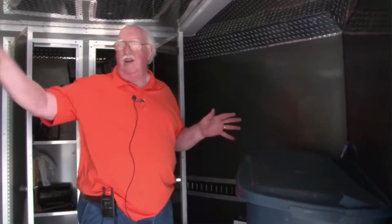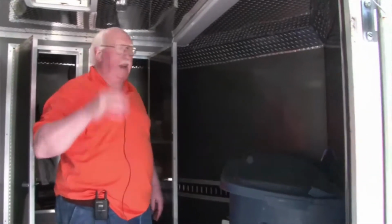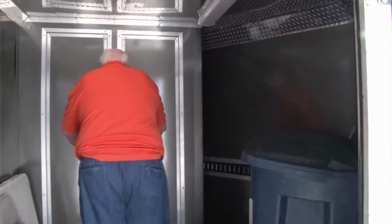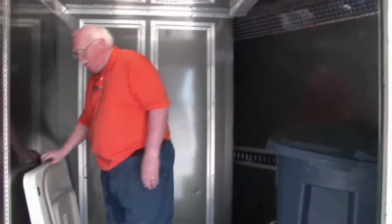This is a nice little work area that doesn't have anything to do with what goes on here in the back. So if we're at a location and we need to set a table up in here and an engineer needs to work on something, he can do that if he doesn't want to do it outside, without interfering with anything we're doing out back. So all of our stuff, again, goes in these cabinets. Of course, we've got folding tables, chairs, all that kind of stuff.